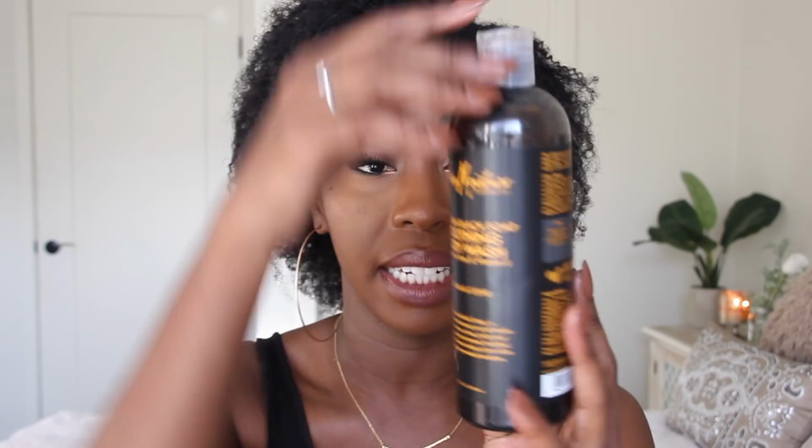So last year I kind of reintroduced myself to this product from Shea Moisture, which is their African black soap soothing body wash, and it has oatmeal in here, and it has aloe vera and vitamin E, and mine is almost done now, but it is black. The formula is black, so you just see it and don't expect it to smell good, but it smells very pleasant and it works so well.